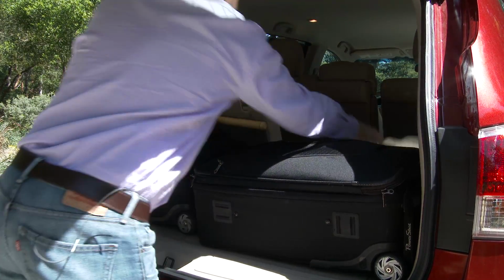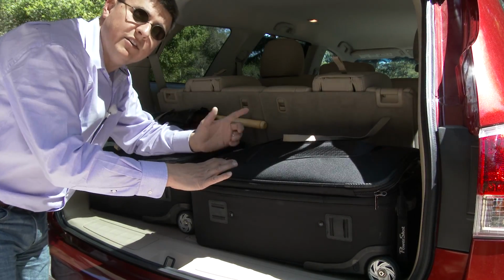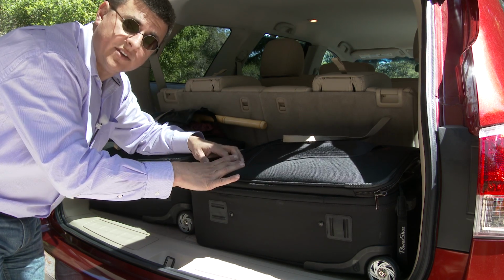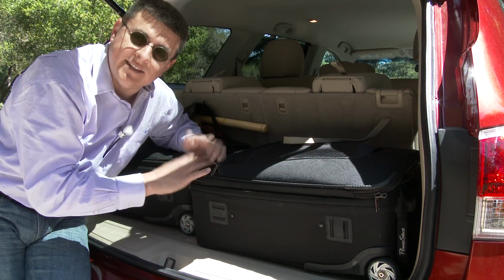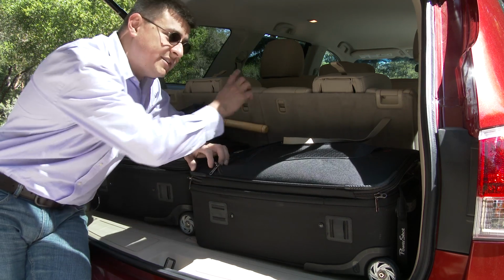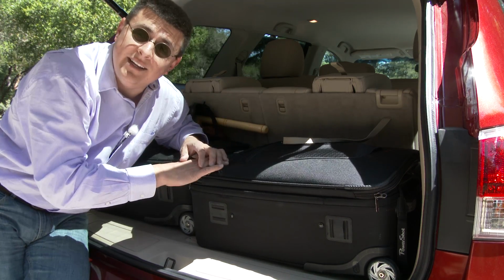This does mean that we get an awful lot more practical storage right back here than you'll find in the Toyota Highlander or Kia Sorento or any of the smaller three-row crossovers out there. None of that is too surprising, but what may surprise you is we have exactly the same kind of cargo room back here and almost the same kind of rear passenger room as you get in the Chevy Tahoe.